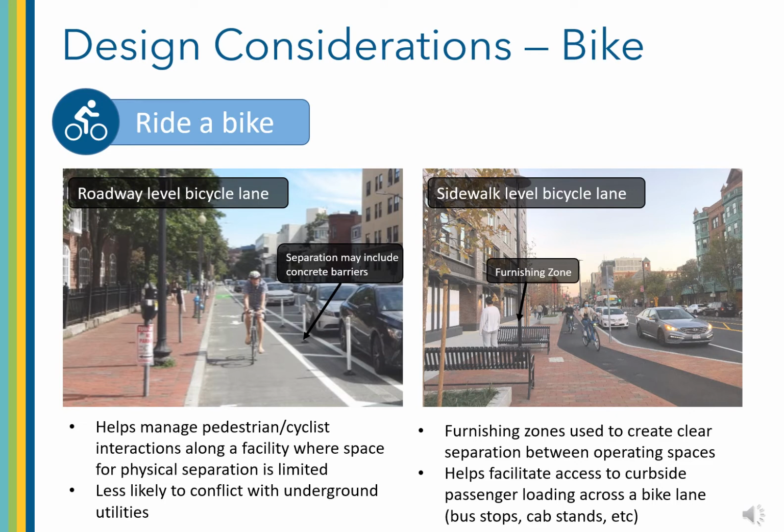Sidewalk level bike lanes use buffer space or a furnishing zone to create clear separation between driving, walking, and bicycling spaces. This style of bike lane can help connect curbside passenger loading areas across a bike lane, such as at bus stops or cab stands.